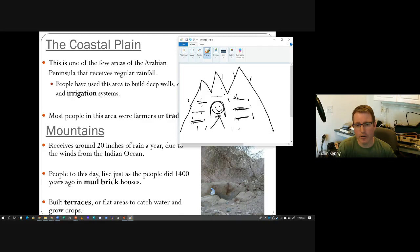Now, so they go and create these flat areas on the mountain. So now that Veronica and Nalea can grow their cotton candy plants, because that's totally what these look like. I know, amazing art. You can't believe the realism there. But hooray. Now, the terraces make it so that they can grow their crops on the mountains.